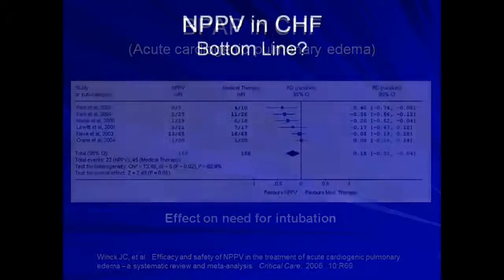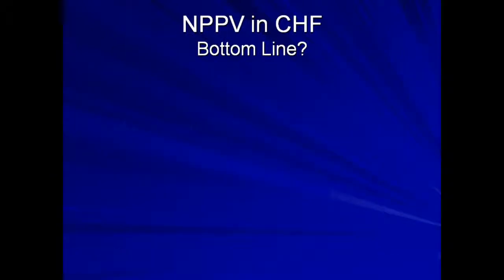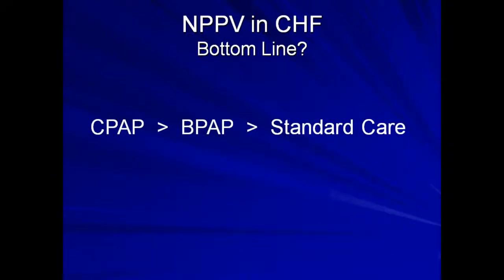So what's the bottom line? In treatment of acute cardiogenic pulmonary edema, use of CPAP is superior to use of BiPAP, which is probably superior to standard medical care alone. There are some people who believe that patients with CHF who present with concurrent hypercapnia comprise a specific subgroup which would benefit more from BiPAP than CPAP. While this makes sense based on physiology, there is only limited evidence supporting that hypothesis as of now.